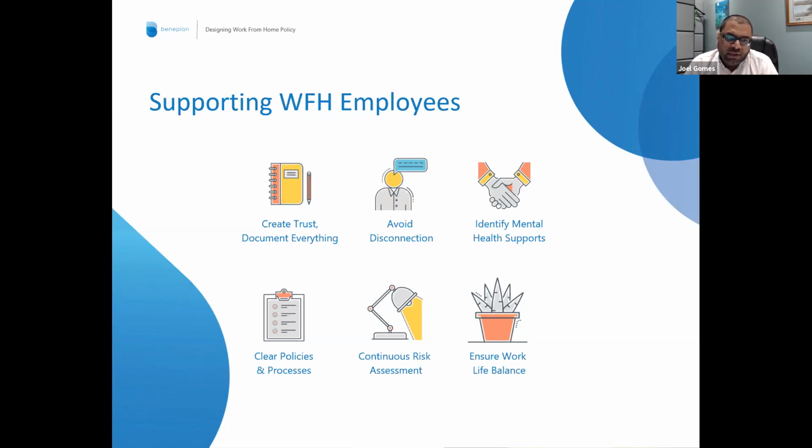So overall, having clear policies and processes obviously is very clear, not just from identifying what supports you provide for your employees, but even from who's going to do what, how we expect this thing to operate, this thing meaning the work from home concept, how we expect it to run, and what we will do.